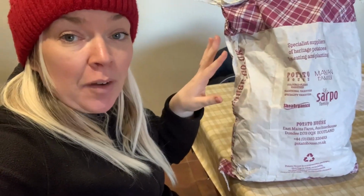Back in the kitchen where it's nice and warm, and these are the potatoes that I've been telling you about. I got these from Potato House. I found them a couple of years ago and they've been absolutely fantastic. Really enjoy all of the varieties that they've got. They've got all different colours, different times of year, first early, second main, all of the good things like that. Very happy with the service.